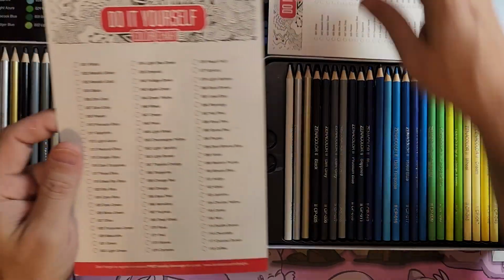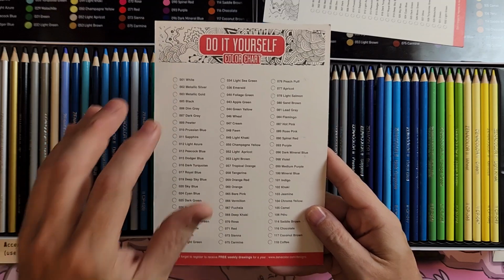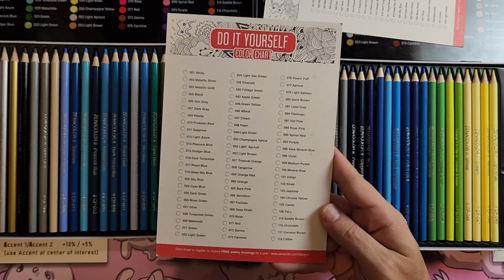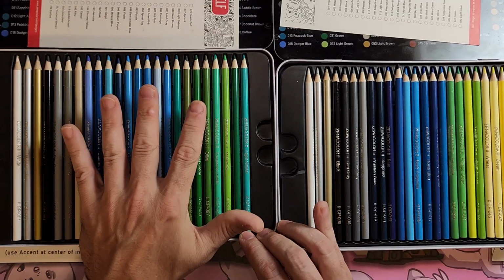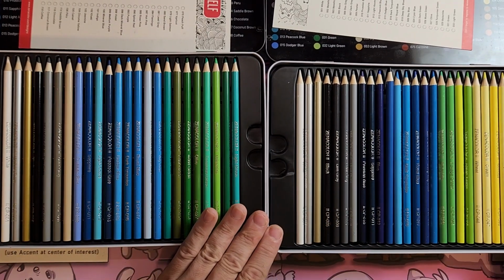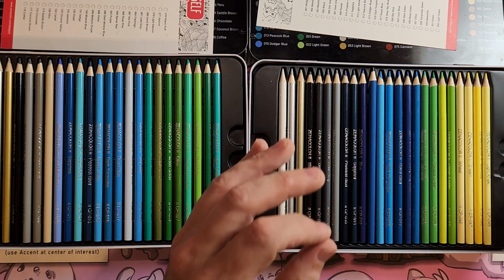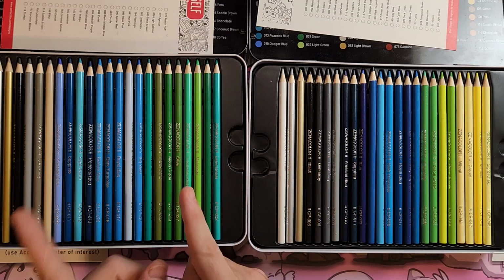These 2 lists are identical. The same one that came in here. This list is accurate to the T from 001 all the way to 118 for the coffee color. That is this set of pencils. What I thought was so bizarre, this tray has colors in it that are not in this set.